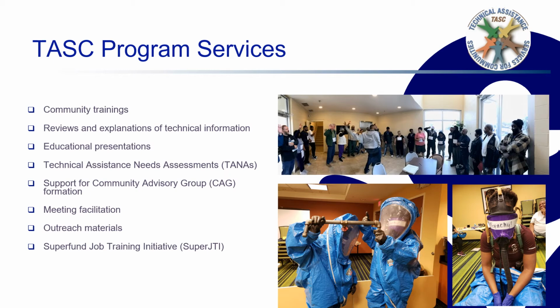These are community members that came to learn about the SuperJTI program, and members that made it through the program were trained and became certified to clean hazardous waste. Applicants often mention that they were excited and grateful to be able to work and get their certifications at no cost.